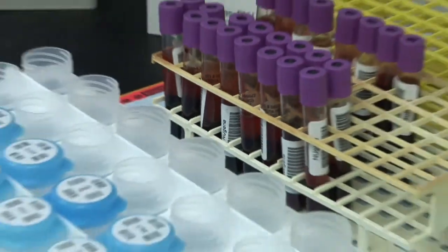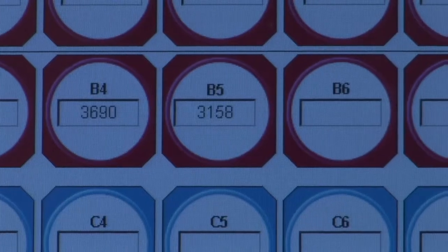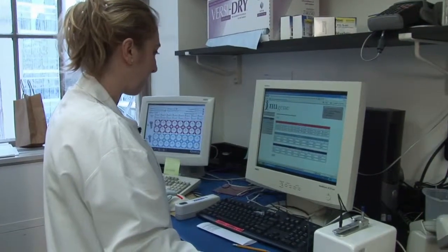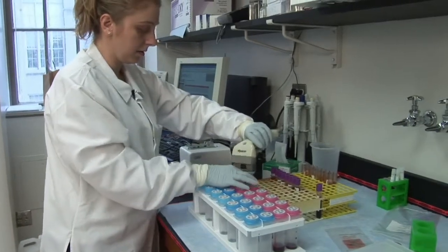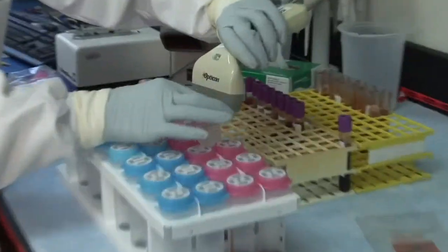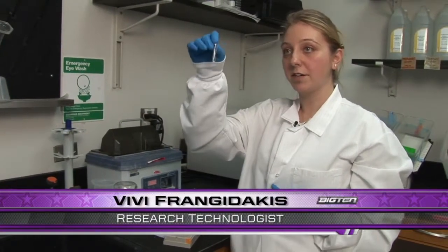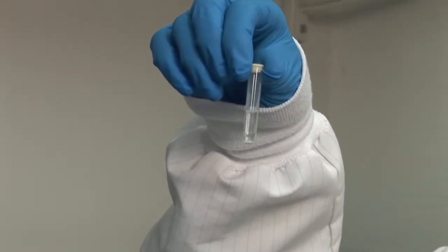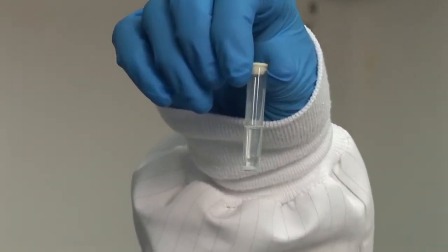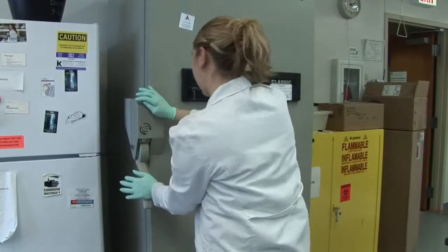To ensure the confidentiality of participants is maintained during the process, NUgene uses barcodes to identify volunteers' medical information and DNA samples. No names, social security numbers, or birth dates are used. In the end, after extracting DNA, this is our end result here. And this small volume can help hundreds of researchers with their projects and their experiments. The DNA is then stored in freezers and ready for researchers to use.